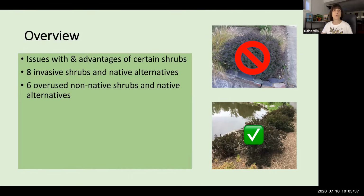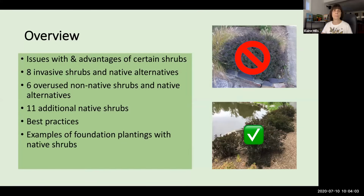We'll continue with 6 overused non-native shrubs. These are benign, they're not invasive, but they appear very frequently in our home landscaping, and I'll propose some native alternatives to those. Then I'll discuss a little more briefly 11 additional native shrubs. I'll briefly describe some best practices when you think about installing your shrubs. I'll give you some examples of foundation plantings with native shrubs in them, and finish up giving you some resources.